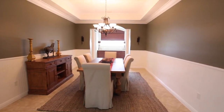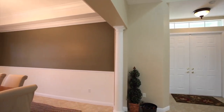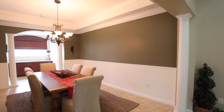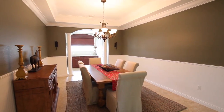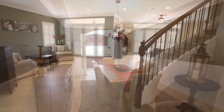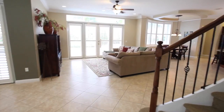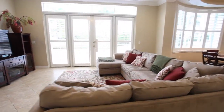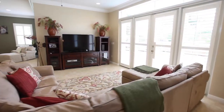Elegance is key in this formal dining room that will provide hours of dining pleasure. Gather with family and friends in this casual family room that opens to the pool and patio area.